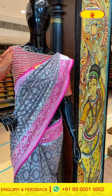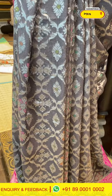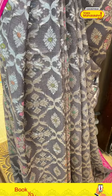So I'm not done yet. I have 4 pretty mannequins to show you all. Every mannequin is ready to watch. So let's see the first pretty mannequin. This is in the color gray and hot pink. The body has flower booties with some floral and leaf jaal with beautiful silver zari all over. Lovely silver zari, very beautiful, very colorful.